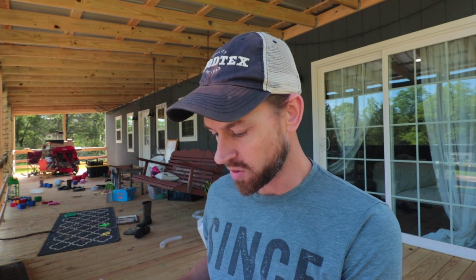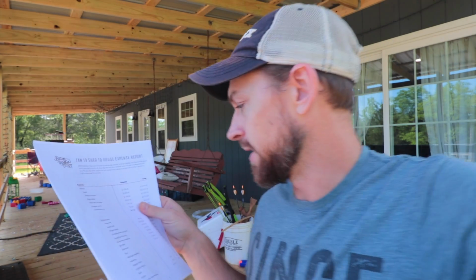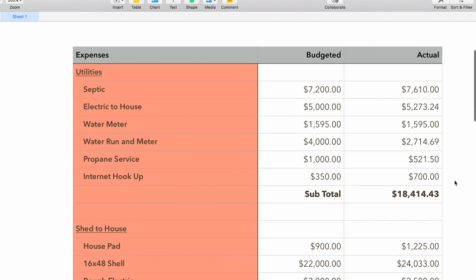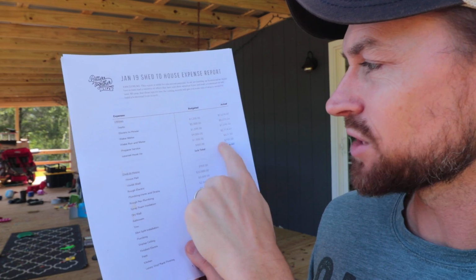Here we go. So this report, I'm going to show you here in full color, the PDF, so you can see it on the screen, and then I'll go over what I have with you. I had everything broken down by the budgeted line items and then the actual. I really want this to be a learning tool for you. The only reason I'm doing this is because so many people email us and ask us how much this cost and how we are able to do this.